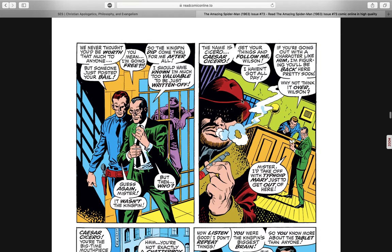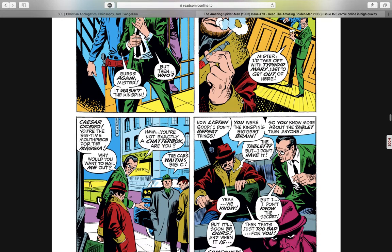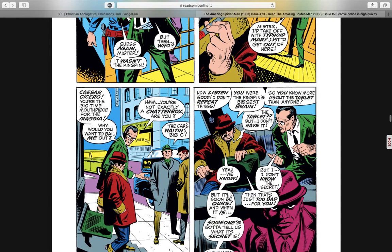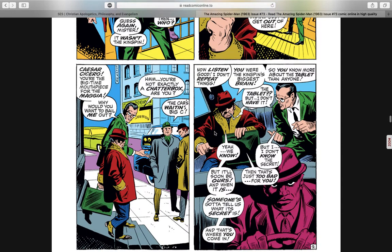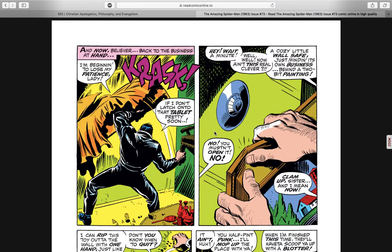And so we learn here that Caesar Cesaro is a part of the Mafia. So we have the introduction of this crime organization called the Mafia here, and they are taking Wilson for a drive. We learn that they want to use Wilson to decipher the tablet. Wilson acknowledges, "Look, I don't have that tablet." And he said, "Well, we know that, but you're going to tell us the secret." Wilson doesn't know the secret, but we'll see how the Mafia used Wilson later on in this issue.